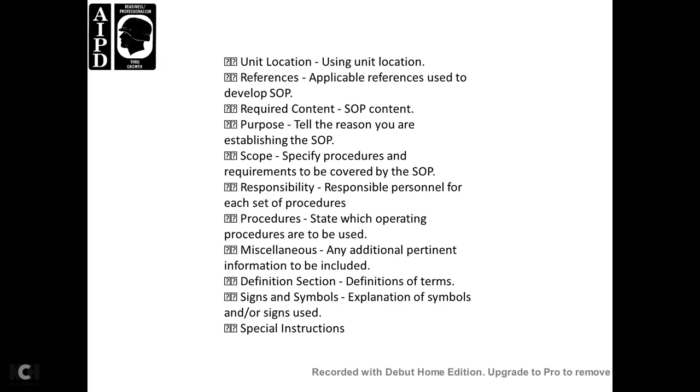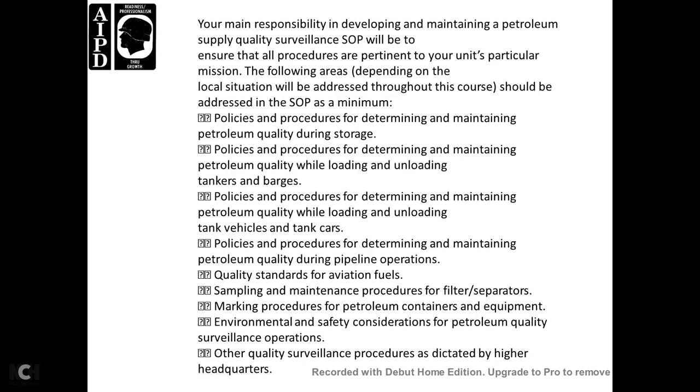You have the SOP of the required content of the SOP with the purpose, to tell the reason for the established SOP. The scope of the procedure with the requirement that can be covered with the SOP. The responsibility of the personnel of each of them with the procedure. State which operating procedure is to be used, with miscellaneous and additional pertinent information to be included. The definition: check for the definition of the term, sign, symbol, explanation of the symbols and signs that you have, the special instruction. You are mainly responsible for the developing.